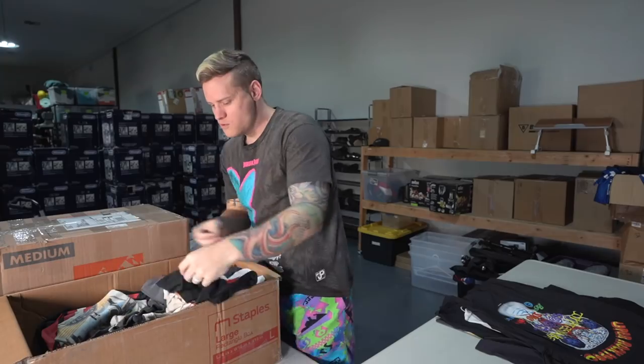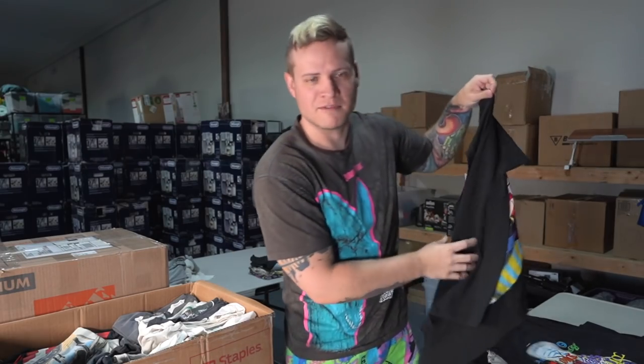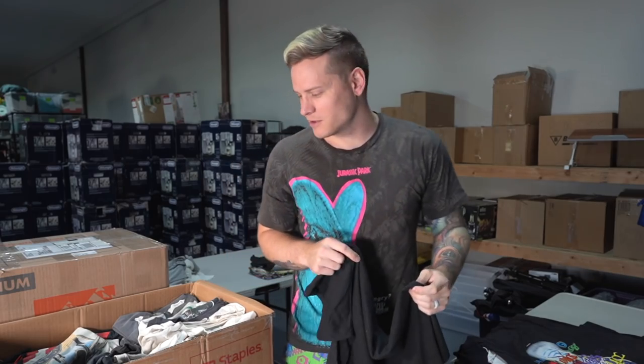European fake tag. Ooh, size large. I've had this one before. I think this might actually be mine. I'm not totally sure, but I think I might have sold this one and got it back. Same shirt. The person who I bought this stuff from, we've like traded the same shirts back and forth a few times, so there's probably gonna be stuff in this box that you've seen before on other videos.